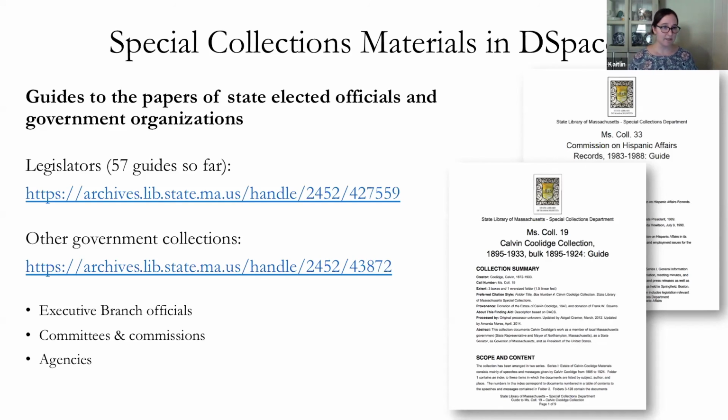There's 57 guides so far for legislators. And then there's a collection for other government entities. It's a much larger collection, but it's kind of a grab bag, so I couldn't give you an exact number of relevant finding aids, but there's a lot in there. And some of them are pretty specific and tell you exactly, almost at item level. So they should really be helpful with at least narrowing down your research and knowing what collections you need to take a look at.